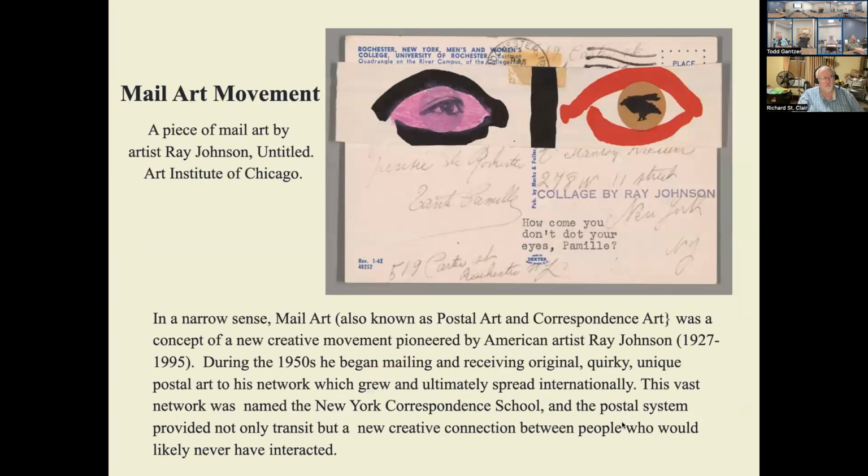There was a formal mail art movement during the 1950s. It was a concept by American artist Ray Johnson, and became quite popular, and people would create their artwork on envelopes and mail it between their friends and colleagues. The network was named the New York Correspondence School. And the postal system provided not only a transit, but a new creative connection between people who never would have likely interacted.